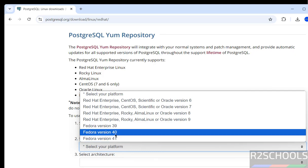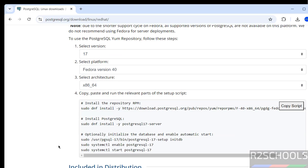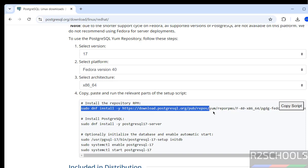I'm on Fedora Linux version number 40. Select the respective Fedora version. Then these are the commands that need to be executed on Fedora Linux. So copy this command, go to the terminal of the Fedora server, paste it.